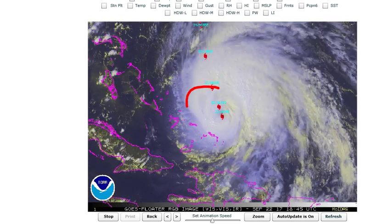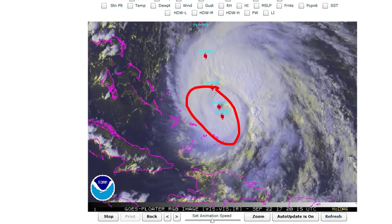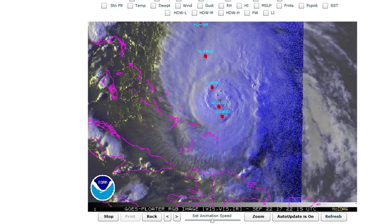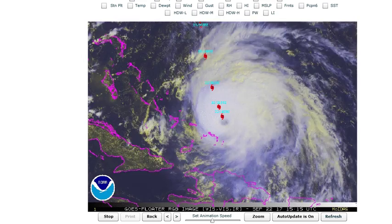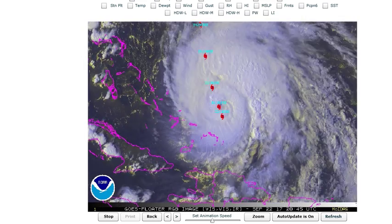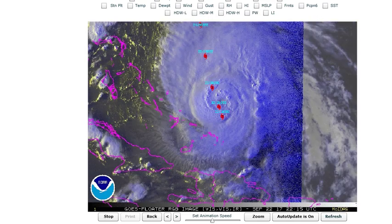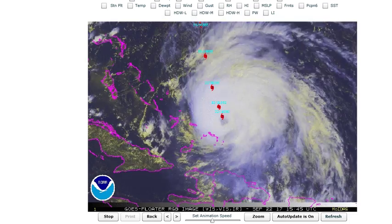These waters over here are pretty warm, so it's not having any problems right now. It's holding steady in the 959 millibar range, which is a pretty strong storm. Remember, it was in the low 900s, like 910, 915 millibars before Puerto Rico. So it is much weaker than it was then. But this is still a formidable Category 3 hurricane, which is a very strong storm.